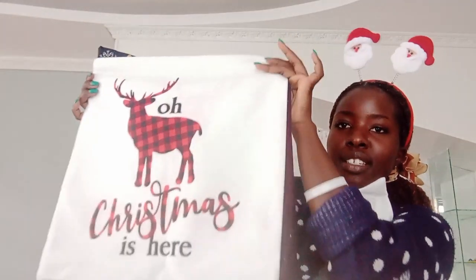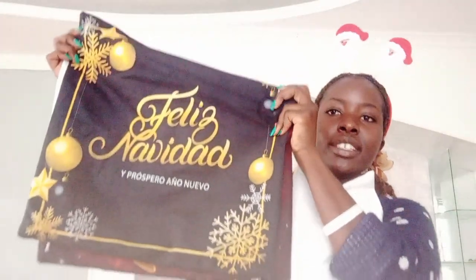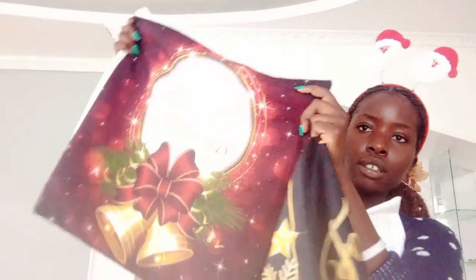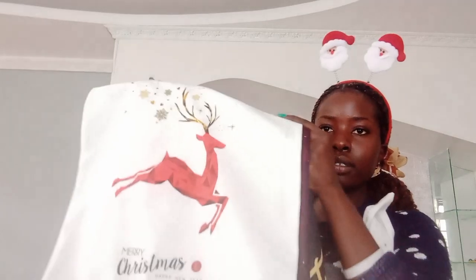Guys, we have this one. We also have two white ones. Look at this. Oh, Christmas. We have this one that has a reindeer. I also got this one, Feliz Navidad. And this other one, Merry Christmas. Lighting is not doing justice. Oh my God, the struggles of content creation. And I also have this, and another one for reindeer, and this other one.